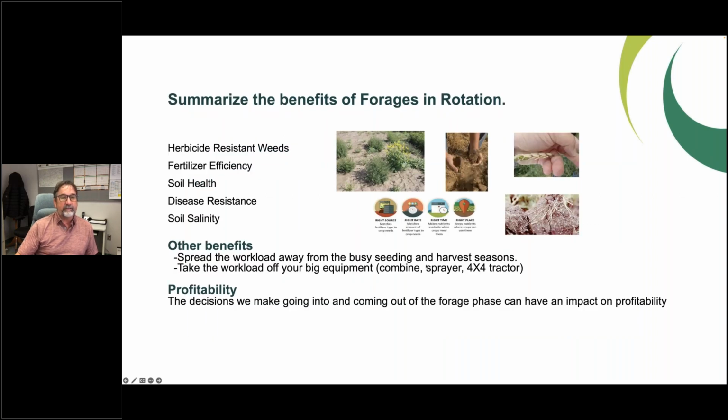So this is just a quick summary of the benefits of forages in rotation, but those are agronomic benefits. Some other benefits might be you can spread the workload away from the busy seeding and harvest seasons associated with annual crops. And you can take the workload off some of your big equipment, your combines and your tractors and your sprayers that are used in annual cropping, by taking those acres out of production for a few years and moving into a forage in your rotation.